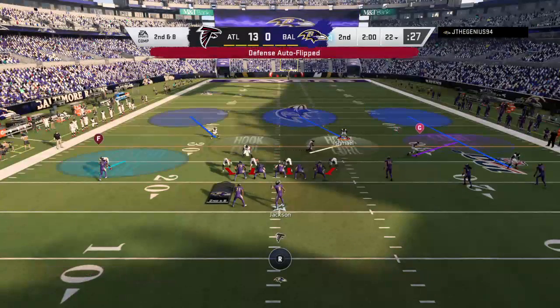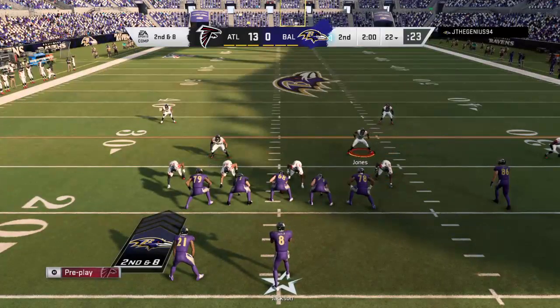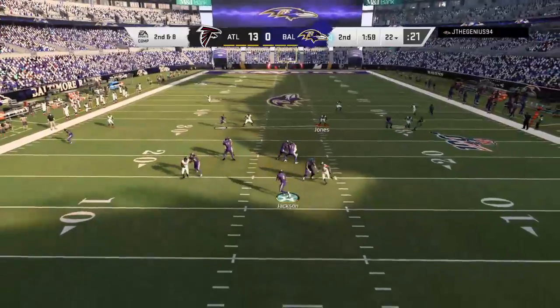A 2-minute drill before the coach's 2-minute drill. Check. Check. Check. Throwing again on 2nd down.